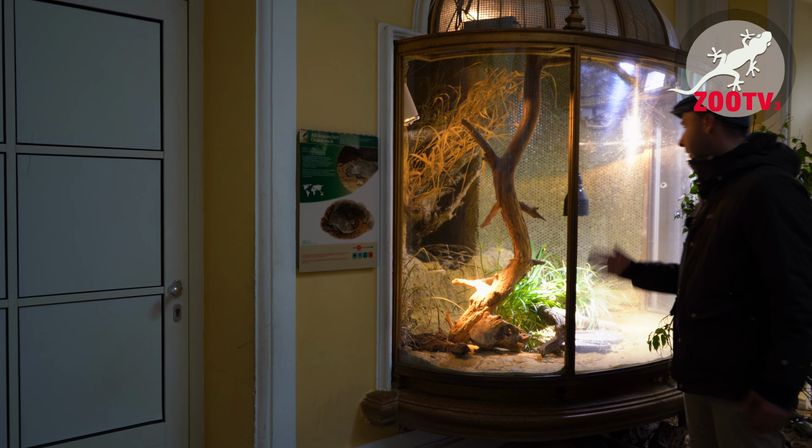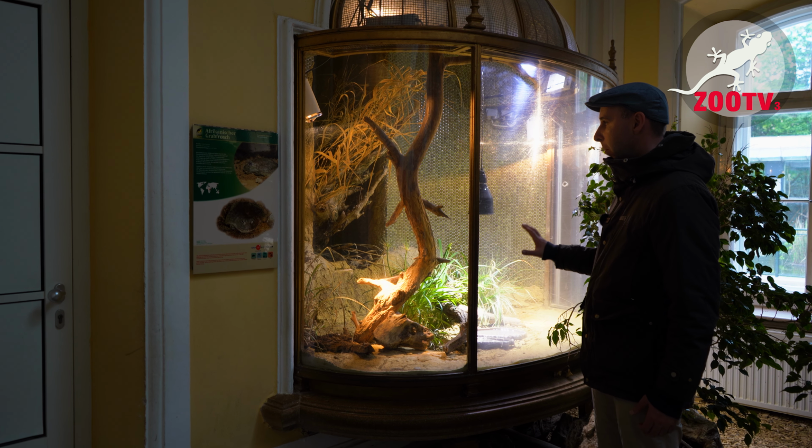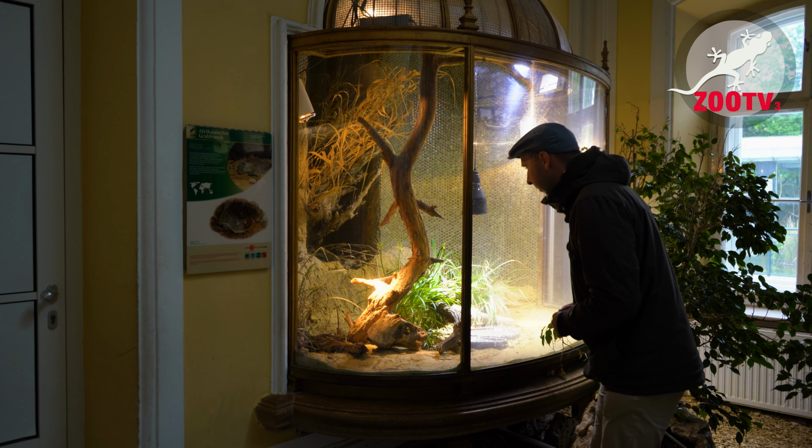Here we can see authentic terrariums. It's for a bullfrog, an African bullfrog. It's a huge frog. It can weigh 1.4 kilograms.